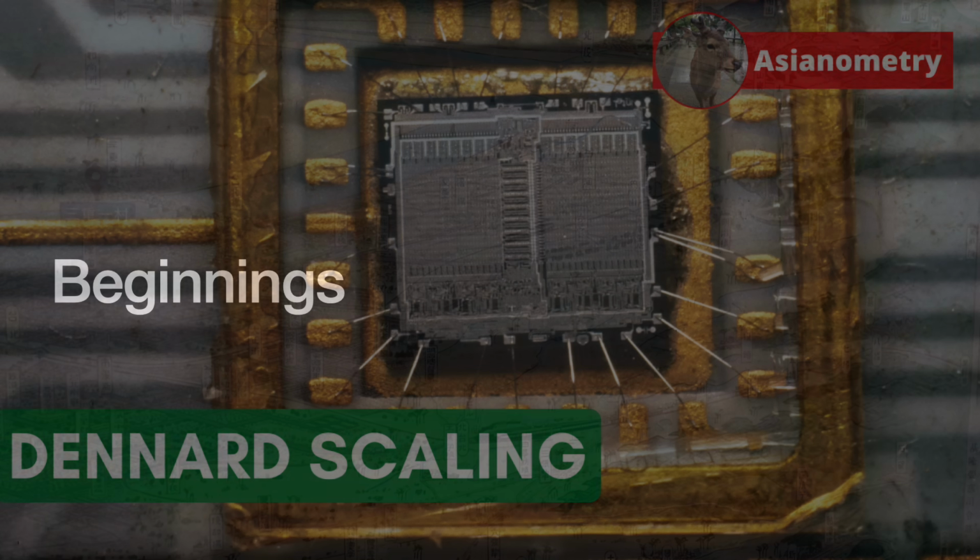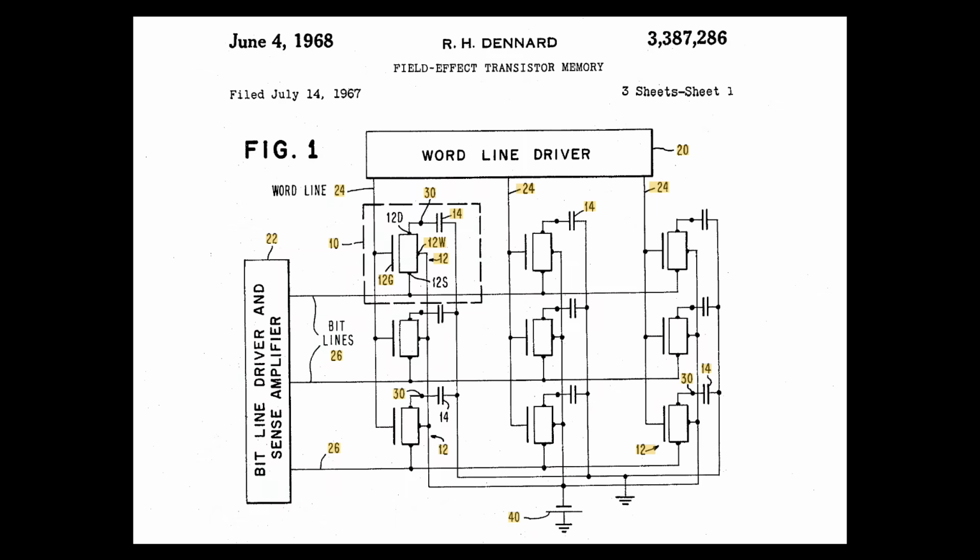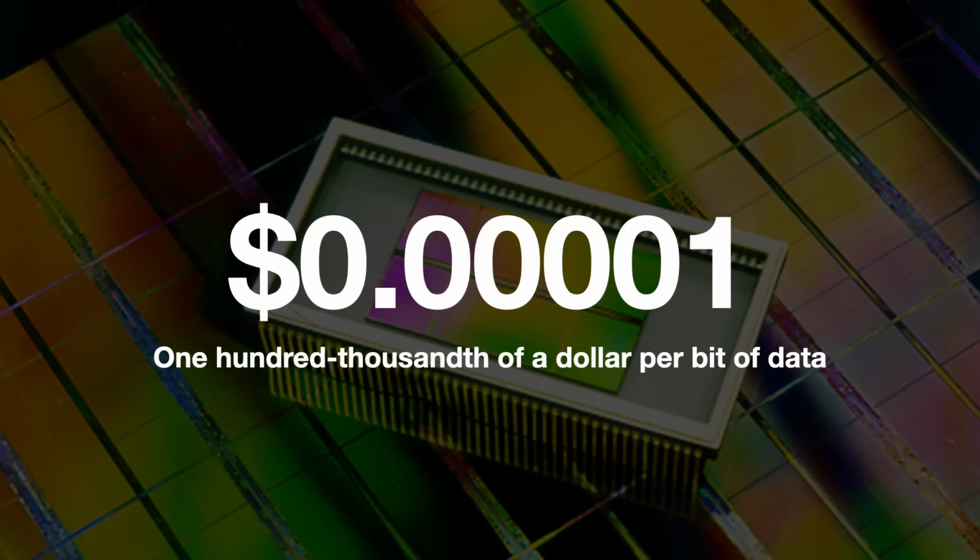In the early 1970s, Robert Dennard and a team of IBMers were assigned to a research program to take advantage of Dennard's recently proposed one-transistor DRAM idea, which at the time nobody had yet implemented. The program's very aggressive goal was to cut memory costs to about $0.00001, or 1/100,000th of a dollar, per bit of data. This was hundreds of times the existing rate, so very ambitious.